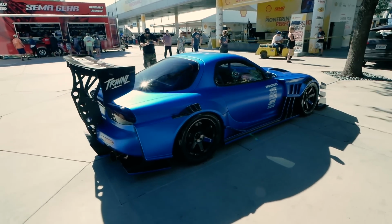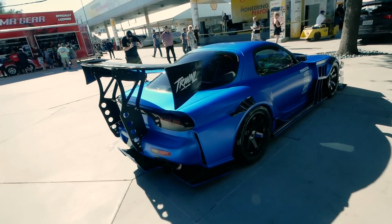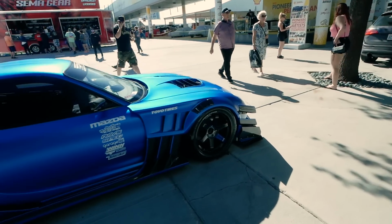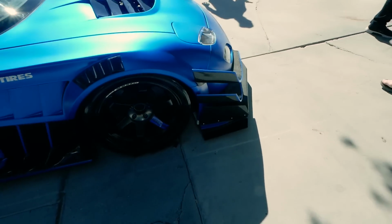Toyo tyres, FD, RX-7. You'll also peep under the bonnet a single turbo. The aero on this thing is wild.